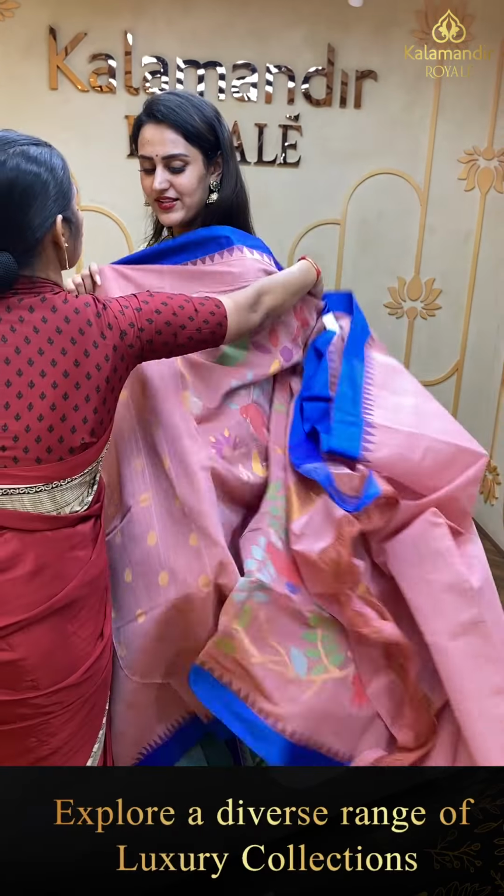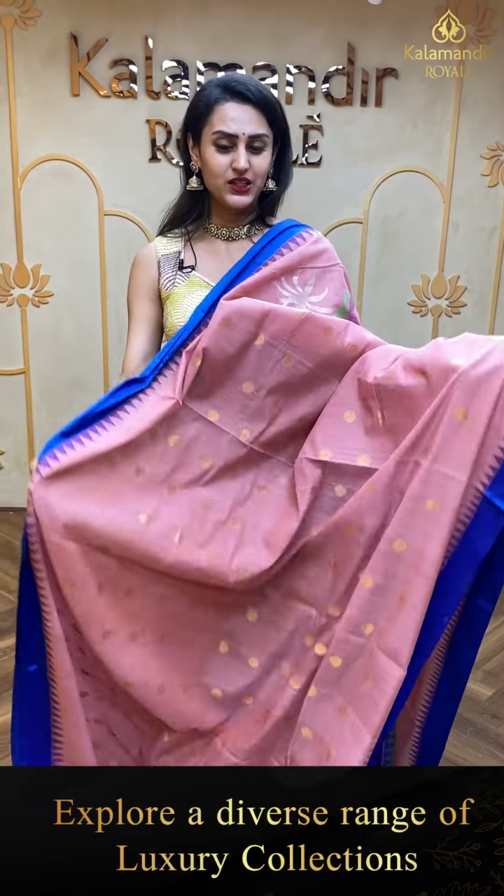Don't forget. Moving on to another beautiful color. It's a nice rosy pink color.